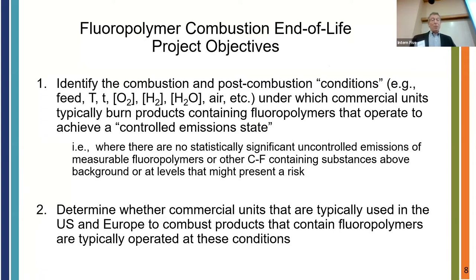We started a project a year and a half or so ago, focused on fluoropolymers, but looking at combustion conditions and post-combustion conditions, because most of these waste energy incinerators have multiple compartments. Looking at the various conditions under which commercial waste to energy units are operating. So how are they operating? And then what are you getting at the end?